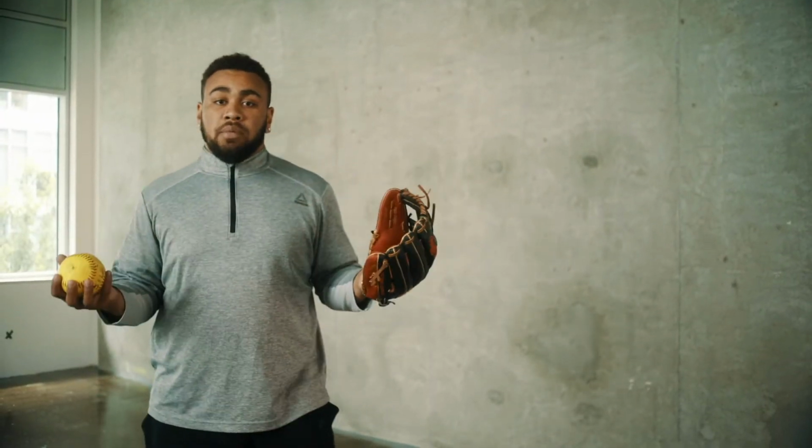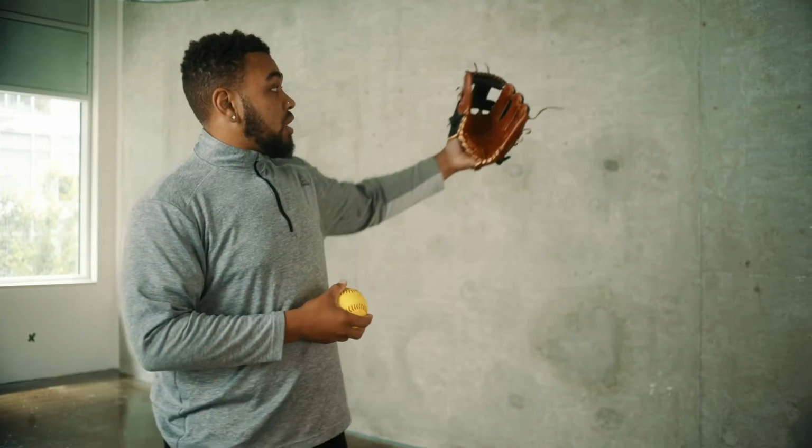Okay, so now we're gonna make some throws. If you're like me at home and you have no one to throw with, you can go out to a park or your garage or something and find yourself a flat wall and make throws off of that. While you're throwing, make sure you remember everything we just went over. Make sure you have the proper grip.